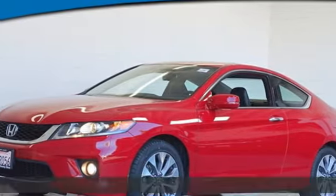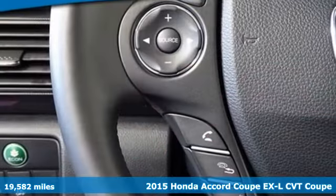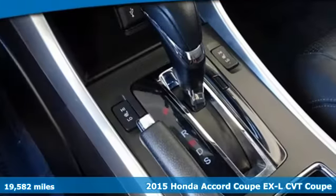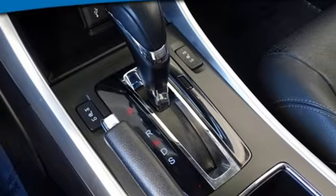Here's a 2015 Honda Accord Coupe. Honda made no compromises with this luxurious and practical Accord. And with features like these, every drive is a pleasure.